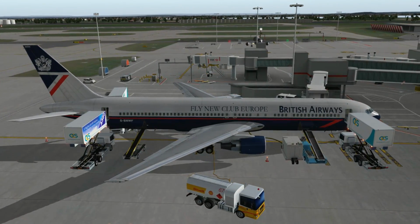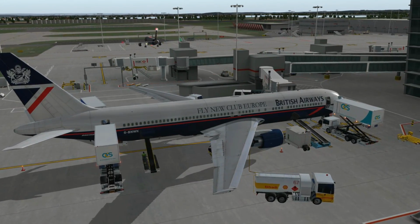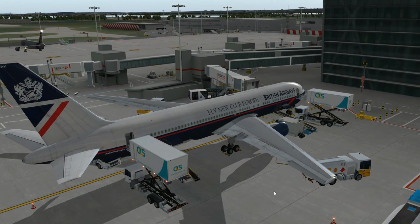We just had one depart as well. It was Speedbird 610 Delta in an A320 on his way to Palermo. He actually just took off before I started recording, so there you go. So without further ado, I think we'll get into the flight deck and get on with it.